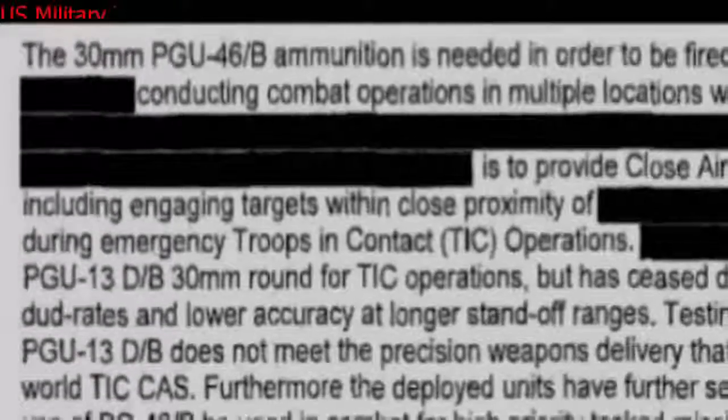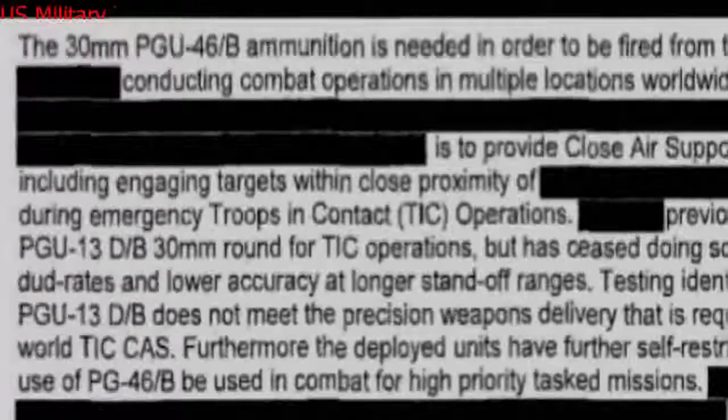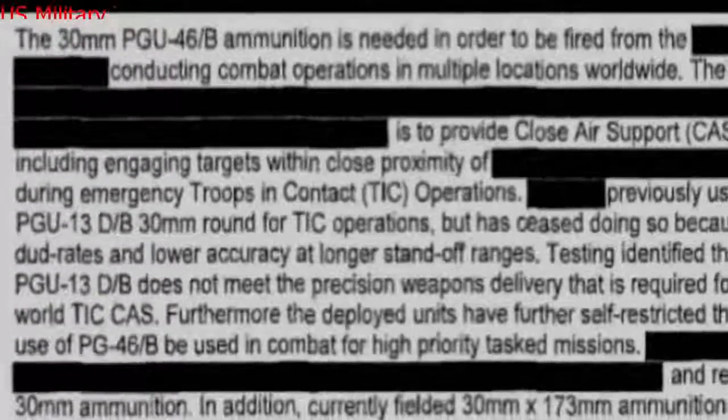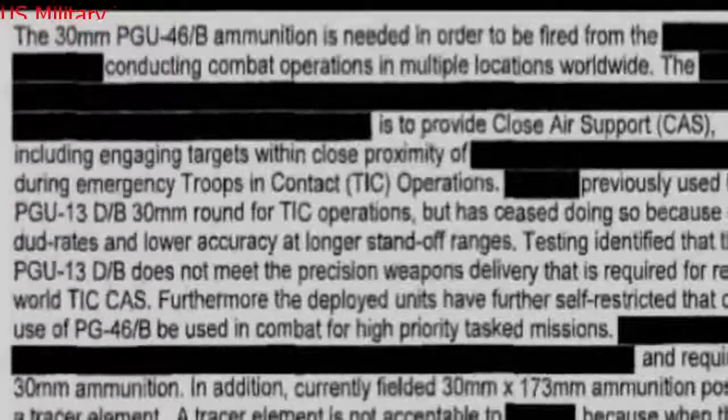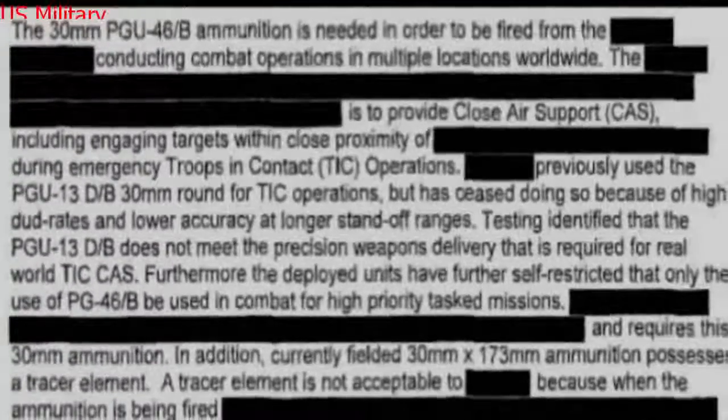Testing identified that the PGU-13DB does not meet a precision weapons delivery that is required for real-world TIC CAS. Furthermore, the deployed units have further self-restricted that only the use of PGU-46/B be used in combat for high-priority missions. This is a particularly interesting detail since the Air Force had admitted the combination of modified Mk-44 guns in the PGU-13DB was too inaccurate for widespread use in tests almost a decade earlier.